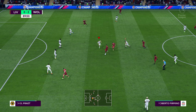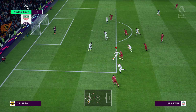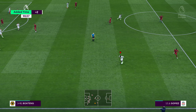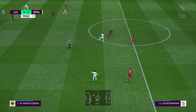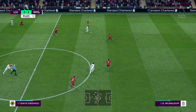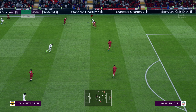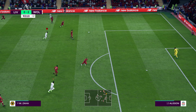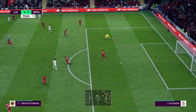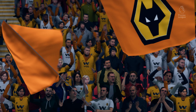Roberto Firmino. Kent. The referee has indicated there will be a minimum of 2 minutes. What a time. He's lost it in the tackle. Now, can they break? That's it, the match is finished. A win for Liverpool.